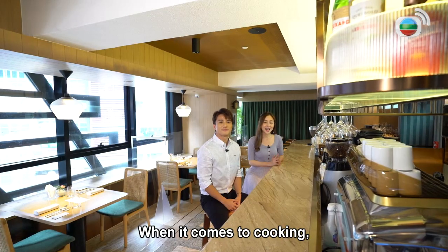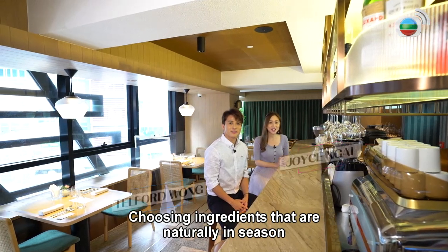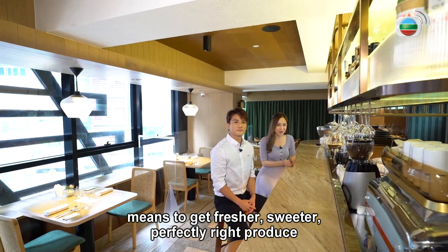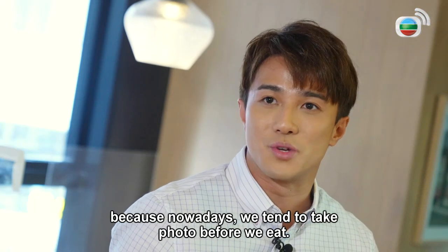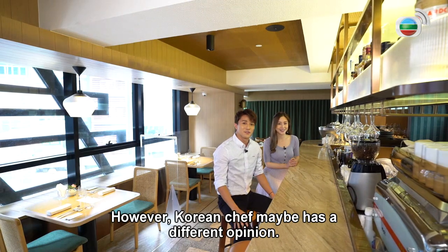When it comes to cooking, I think using seasonal ingredients makes all the difference. Choosing ingredients that are naturally in season means you get fresher, sweeter, perfectly ripe produce that makes all the dishes tastier. I think the most important thing will be presentation, because nowadays we tend to take photos before we eat. However, Korean chefs may have a different opinion.